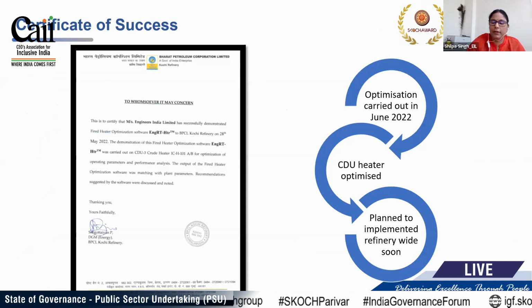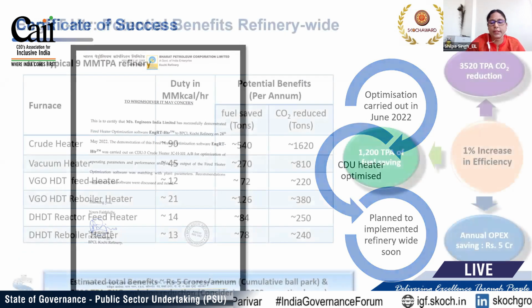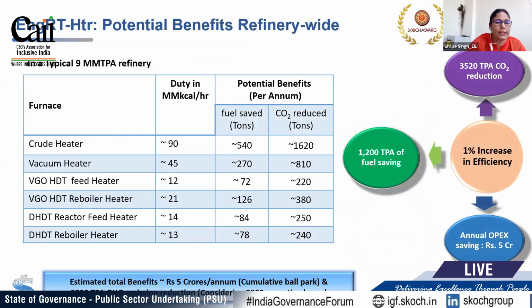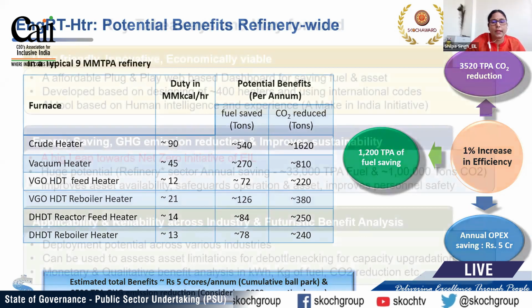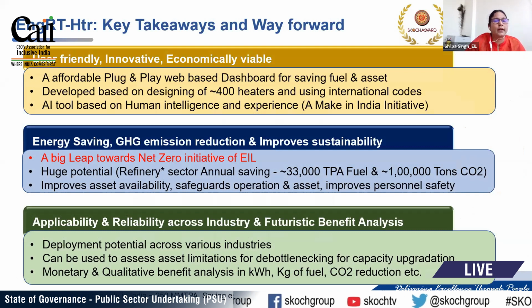This is the certificate issued by one of the happy customers. We are happy to say that this software has been installed and it has done what it was supposed to do. If we extrapolate this study to a complete refinery level, a typical 9 MMTPA refinery may have all these furnaces: crude, vacuum, VGO, DHDT, heater, feed heater, reboiler, and if the typical duties are of this order, then we end up saving almost 1200 tons per annum of fuel, and greenhouse gas reduction is 3520 tons per annum.